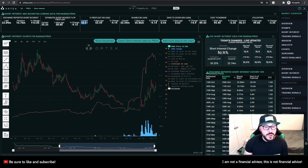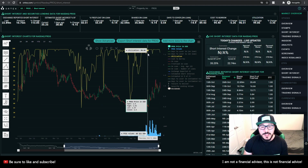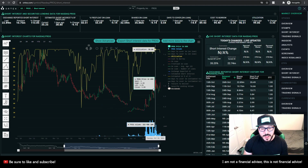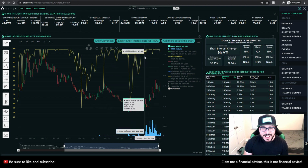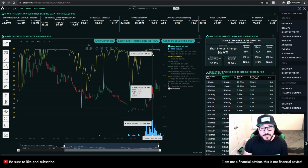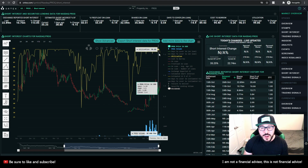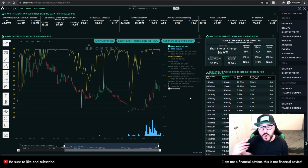We can see free float on loan is at 50%. Half of the stock essentially is on loan, which is ridiculous. Utilization is at 96.51%. It is down a little bit, but as we've seen historically, usually what we see is it drops to 94, 95, and then it bounces back up to like 99, 100. So I'm really not too worried about it. I would not be surprised in the least if tomorrow it went all the way up to 100.